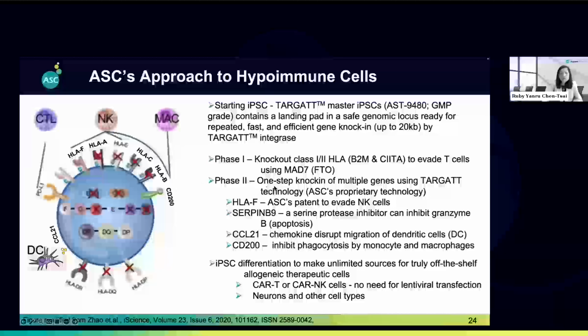And then the second phase is really one-step knock-in of multiple genes using our proprietary TARGATT gene insertion technology. And so these are the candidate genes that we're going to knock in. So I mentioned HLA-F, which is our patent that can evade NK cells. I mentioned in a previous slide, SerpinB9. It's a proteinase inhibitor that can inhibit granzyme B. And so that will block T cell, NK cell, and other cell killing because it really blocks apoptosis, right? And then CCL21 disrupts migration of dendritic cells. They'll block the dendritic cell pathway. And then CD200 would inhibit phagocytosis by monocytes and macrophages, right?